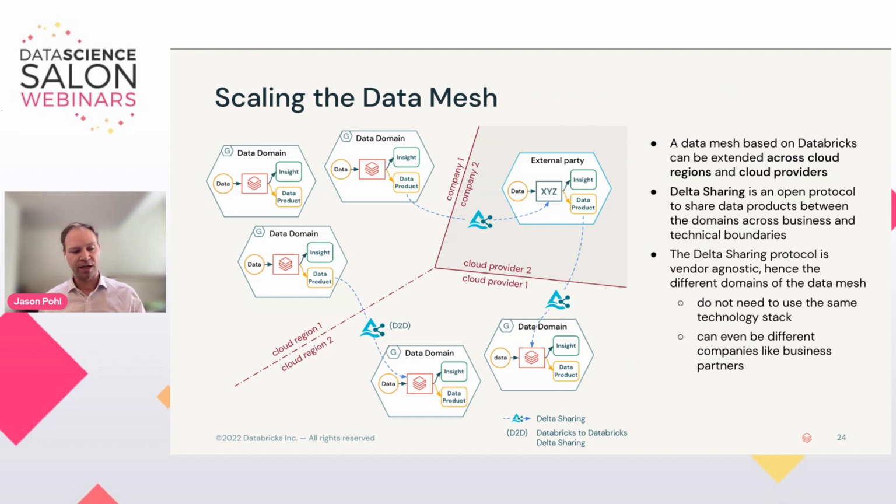When it comes to scaling the data mesh, in this example, I've got each of these different hexagons as a domain. And if you're crossing a cloud region boundary, or a cloud boundary, so if you're working with GCP and AWS, or AWS and Azure, you can use Delta Sharing to easily share this data between the different domains. If it's from Databricks to Databricks, it's just a matter of sending a link after you've authorized it. If it's outside of Databricks, it's just sending that link to an authorized recipient. And then once they're authenticated, only they will be able to access that data.